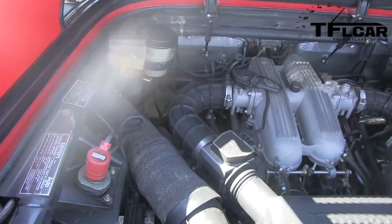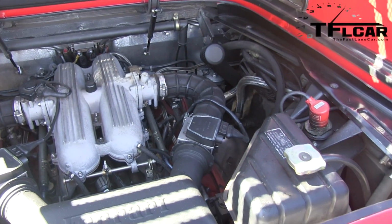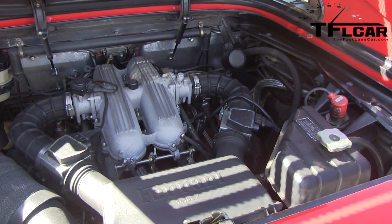It's rated at 300 horsepower. So that's very robust. It's robust. Not super fast, but it's certainly not slow.